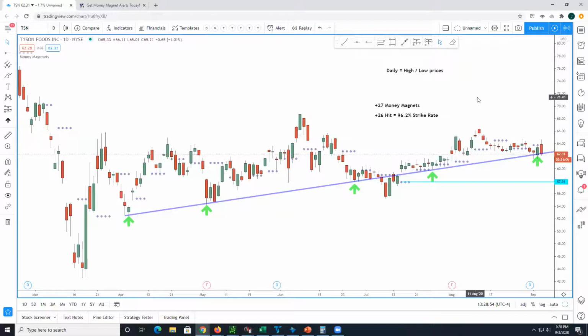So currently, in the last 27 weeks, every week we get a money magnet. 26 of the money magnets have been fulfilled. Another way of saying it would be, not saying you would, but hypothetically speaking, if you were to independently trade to each money magnet every single week, you would have won 26 out of your last 27 trades.